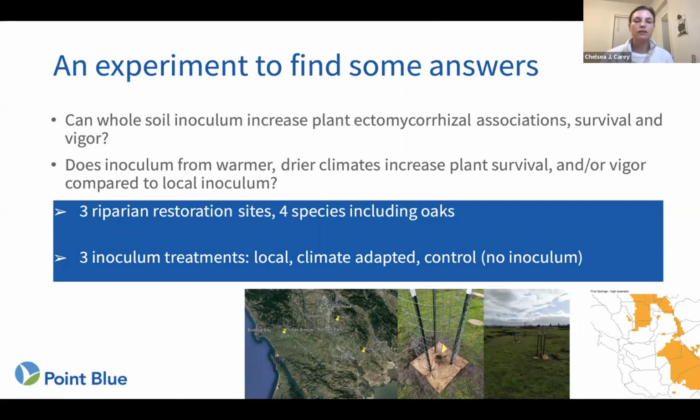So we generated a field experiment to test this out. Our two questions were whether whole soil inoculum could increase plant success and vigor in the near term, again just looking at these ectomycorrhizal host species. And then, does inoculum from warmer, drier climates in the region do better? Does it increase plant survival and vigor compared to the local inoculum or no inoculum control at all?